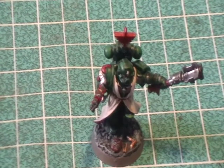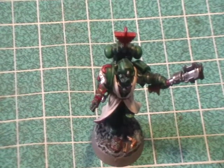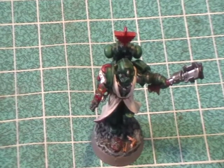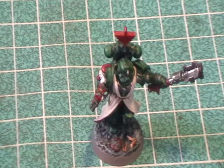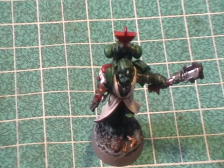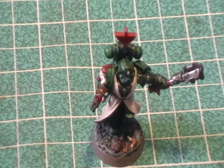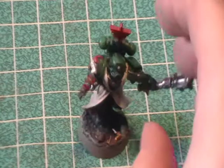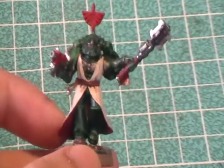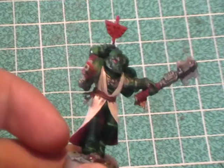Now, with the robed sergeant model, or the command squad model, I think he's issuing command on the run. He's on the move, maybe about to charge into something, or saying advance, or issuing an order for some guys to flank left, or saying look out for the heavy weapon up there, take aim, whatever it is. Looks like he's very much on the move commanding, is what I would say. Definitely issuing some type of shout or a charge order.